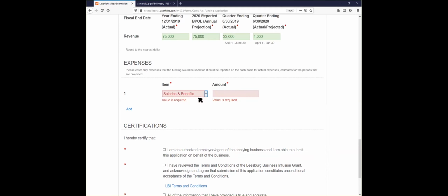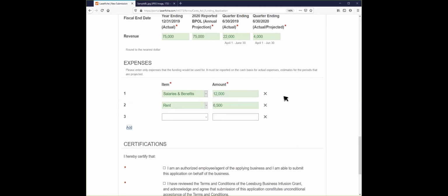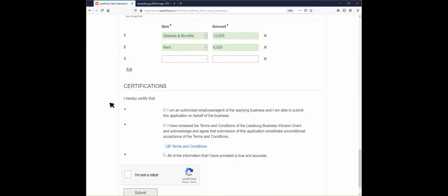So next you would put in information for your salaries for that period of time. Let's say that's $12,000 for your salaries and benefits. Then you can add an expense that, say, your rent for that period of time is another $6,500. And again, you can add whatever expenses are actually applicable to your business.